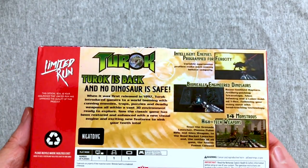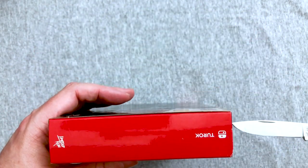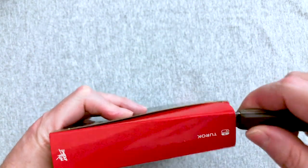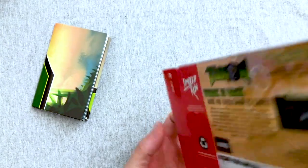And this is Nintendo Switch release number 43 from Limited Run Games. I'll leave that so you can pause if you want to take a look at that. And let's just jump on in here and see what we get. Try to get this up carefully without bending flaps too much. Just go ahead and dump it out if we can.